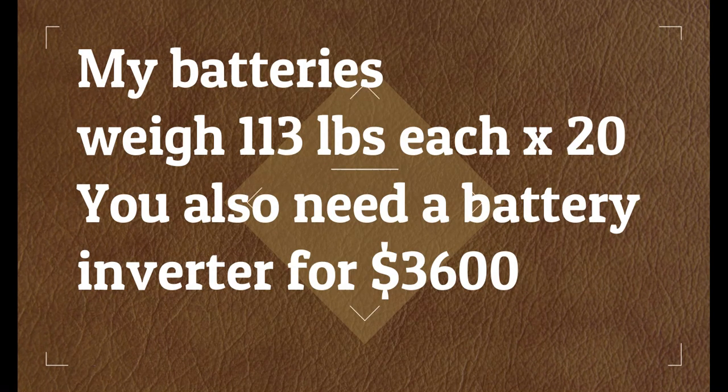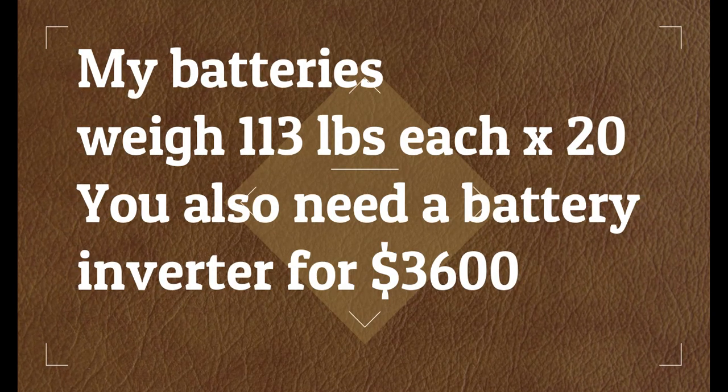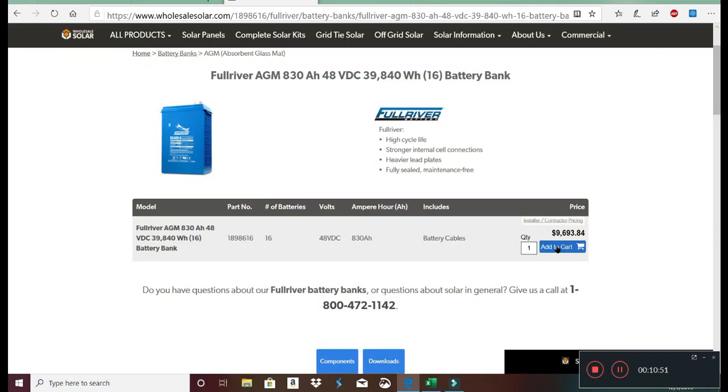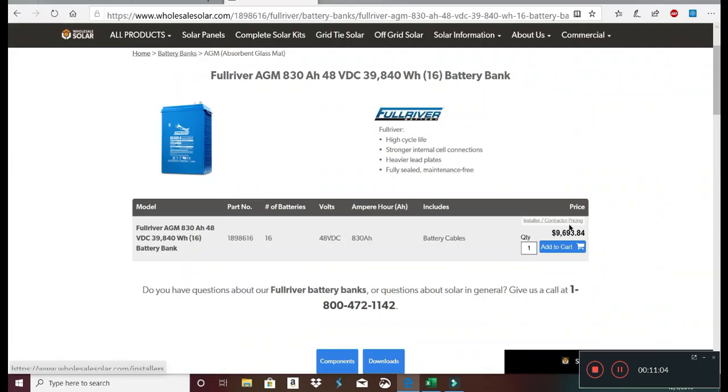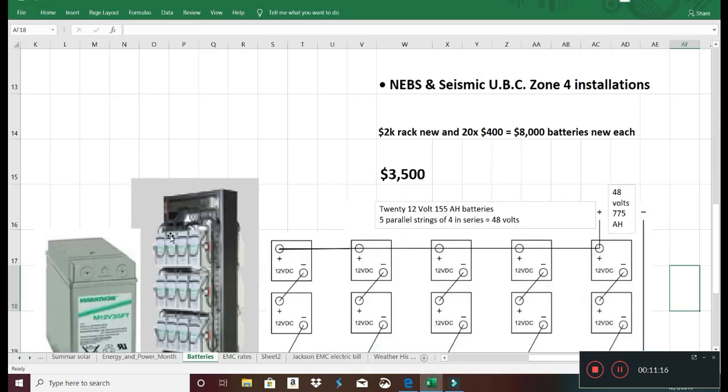But I decided, hey, this is kind of cool just to take advantage of something that's already there and pretty good design. So that's what I did. But anyways, you can see the comparable price here would be $9,693 plus a couple grand for a rack if you want to go with the heavy duty thing like I did, which I kind of like because mine has breakers and everything else built into it. This is a pretty sophisticated rack, so I like it.